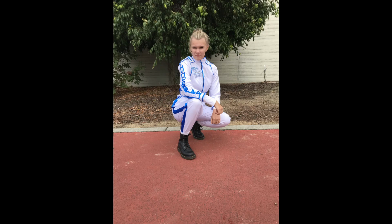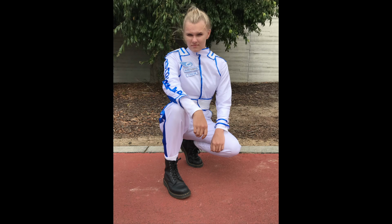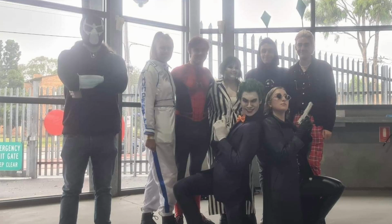I also just want to quickly mention that I ended up re-wearing this suit later on in the year to PAX, which is a gaming convention that my boyfriend wanted to go to, so I wore it then. Kind of got a bit of orange staining on it because he was playing Ahsoka, so he had body paint transferring everywhere.